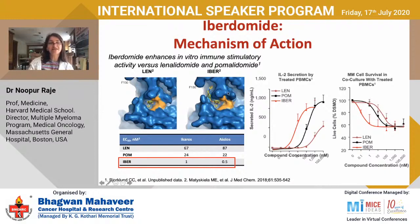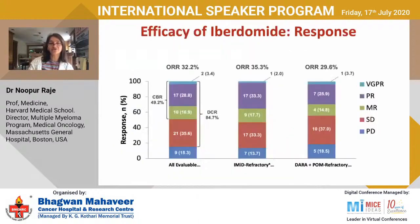And Iberdomide is even more potent than lenalidomide and pomalidomide. If you look at the EC50 of Iberdomide, it is several fold lower than that of both lenalidomide and pomalidomide. It binds to cereblon the same way that lenalidomide and pomalidomide do, and by doing so, it causes degradation of the transcription factors which are downstream, such as Ikaros and Aiolos. Importantly, these also have immunomodulatory effects by secreting IL-2, as shown in this graph here.